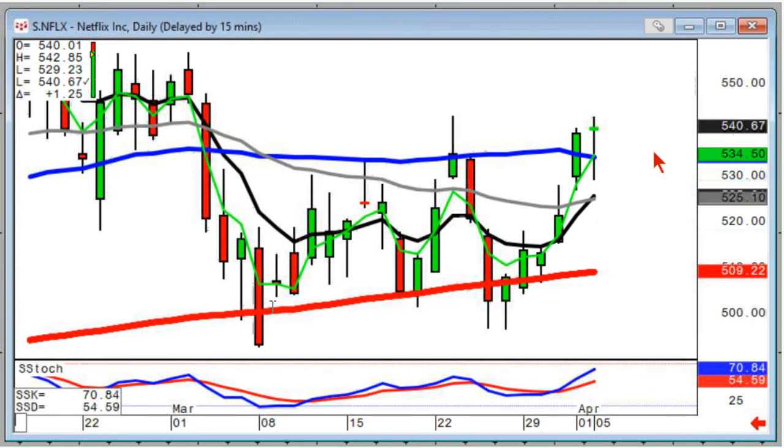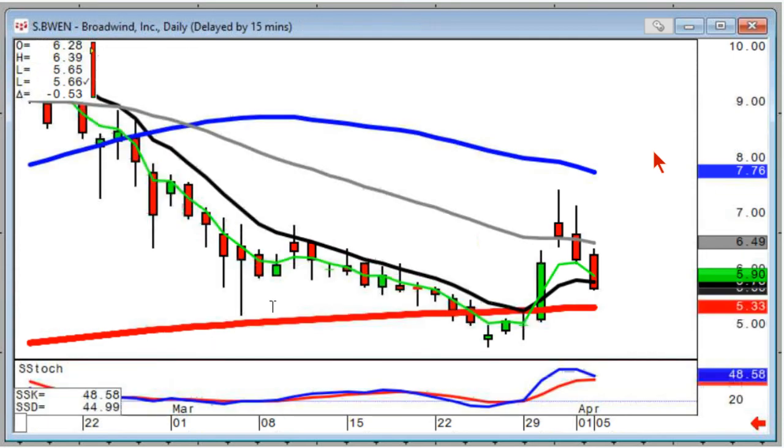You can still buy this one on positive trading tomorrow. BWEN came right back to the T-line area. This one has to open positive and trade positive tomorrow. If it trades lower, close it out. It didn't come out of the chute like it should.